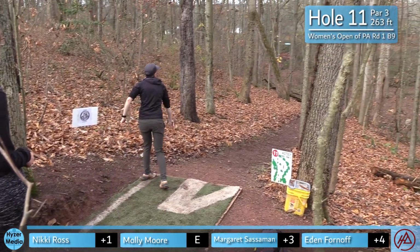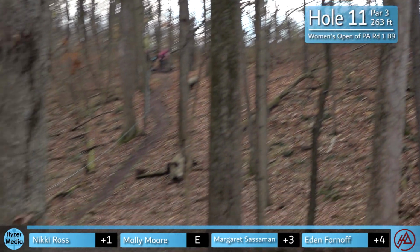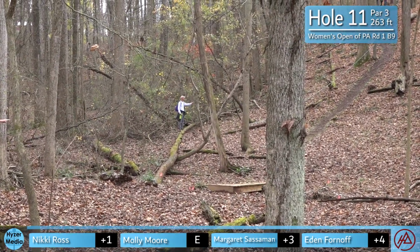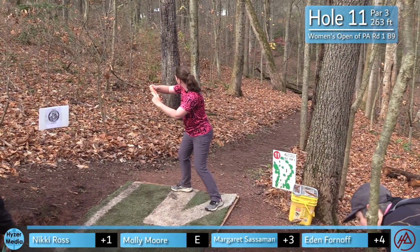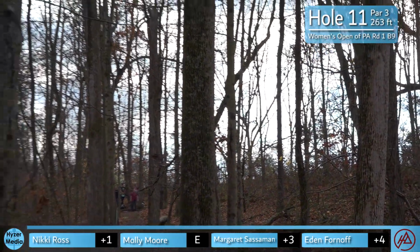Molly pulling out her forehand. Kayla, do you like the forehand play here, or do you like the turnover play? I like the turnover. Personally, I don't have a forehand, so I prefer the turnover. I've only played this hole a few times, but it seems to work out pretty well.